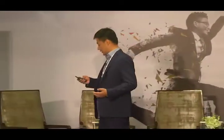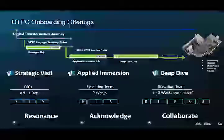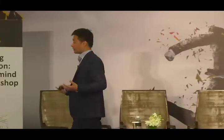And we prepare three offers for our telecom operator partners. The first one we call a strategic visit. You may expect around half a day to one day in DTPC, and definitely before that we need to do a lot of homework. You expect that you agree this way of working is good, and you get your transformation focus and your prioritized business opportunities.